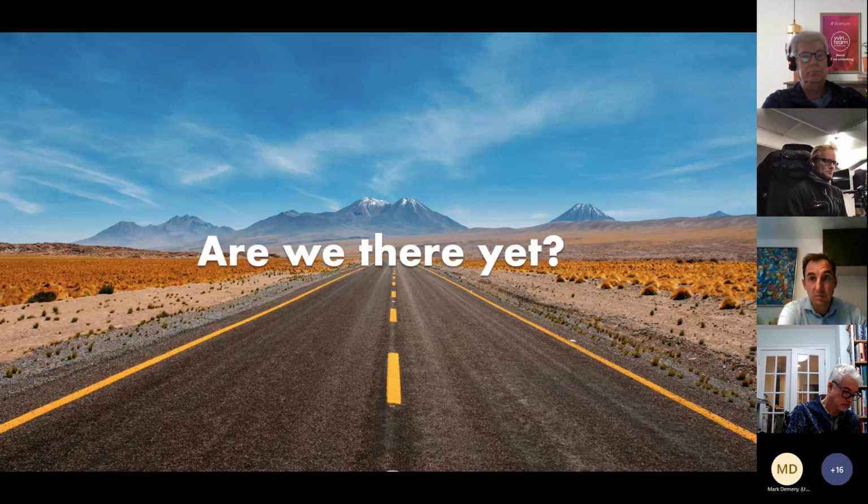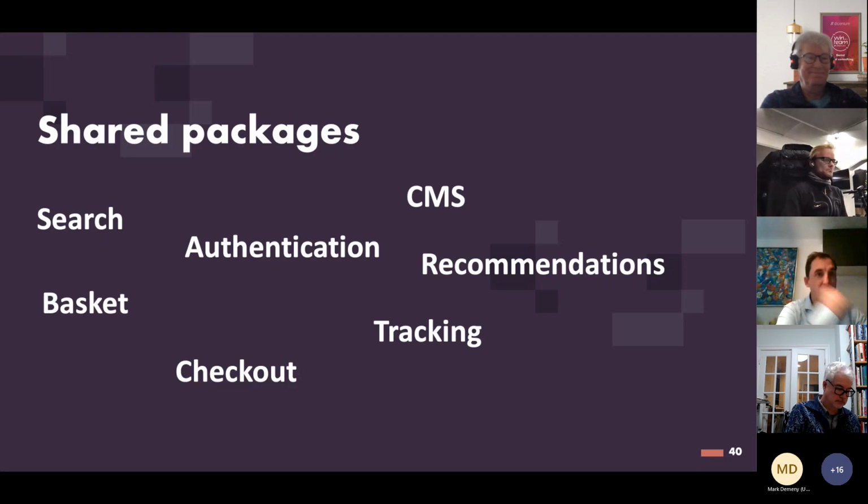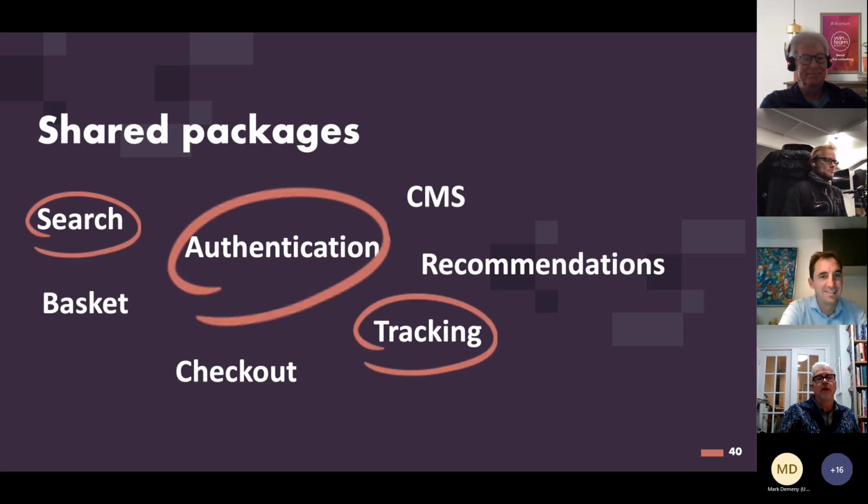Are we there yet? Not quite. We still have a lot of stuff that we want to work on, both in the way we assign resources to it. We want to get even more traction than what we do now, but also we've only managed to implement 3 of the 7 places that we identified that we could have use of such a shared package. We figured these are the 3 low-hanging fruits.